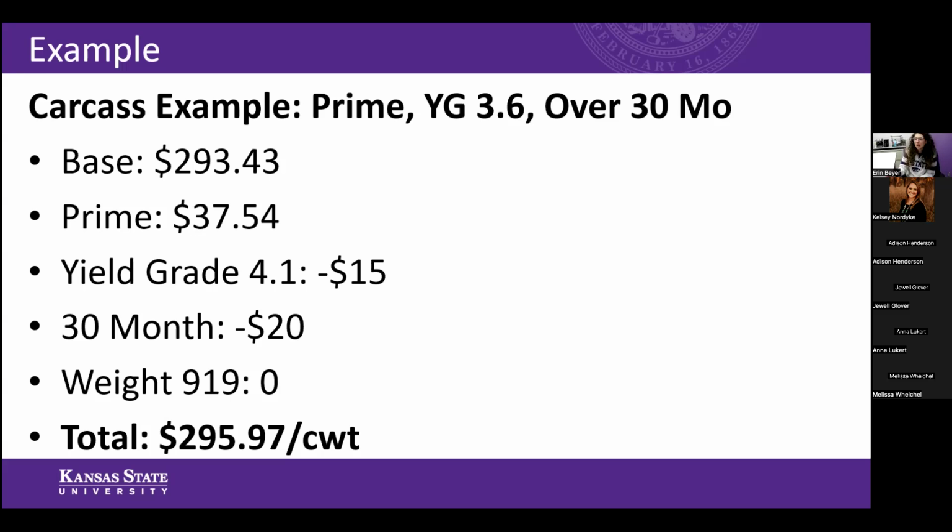So essentially, I'll take my base price, add the prime premium, subtract the yield grade discount if there is one, or sometimes there can be a premium if it's a yield grade 1 or 2, and then add or subtract any other premiums. So for this example, I have an over 30-month carcass with a $20 discount. No other premiums or discounts. So the final per hundredweight price is $295.97, which is a relatively good over the base price. So we would consider this carcass to be beneficial that it sold on the grid versus the other pricing strategies because it was over that base price.